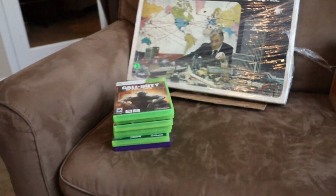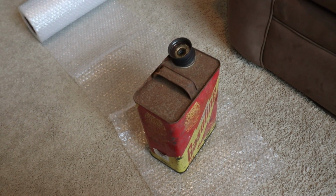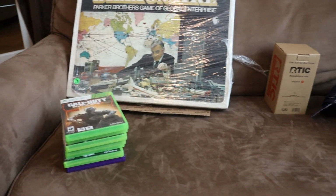So that's all I got. Wasn't a lot. Didn't spend a lot of time. Happy to get the rust bucket gone. Someone's going to really enjoy it. It's going to look good on a mantle.